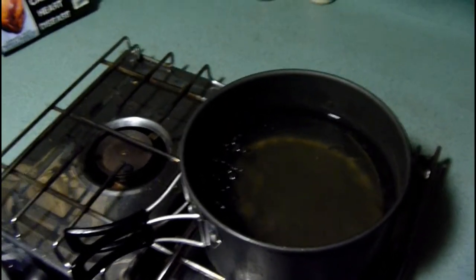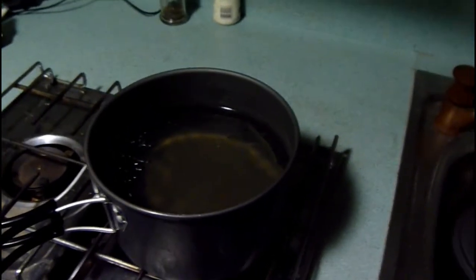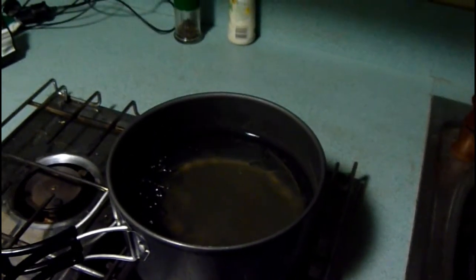Oh, I just woke up, it's cold. I'm going to put this on the stove and try and get some water out of that, and make coffee. Coffee time. Coffee time.